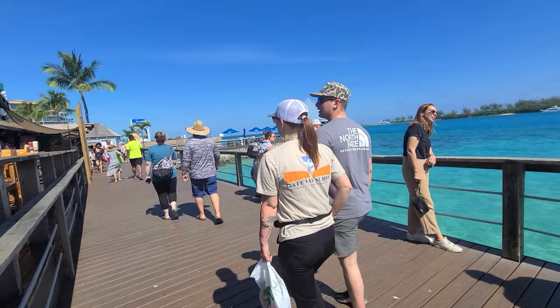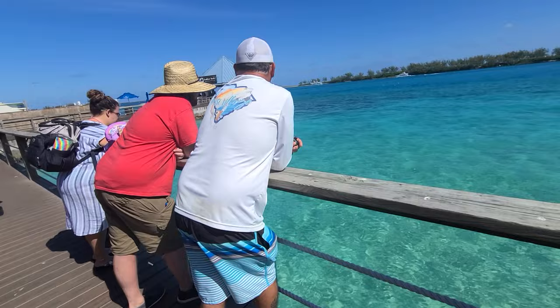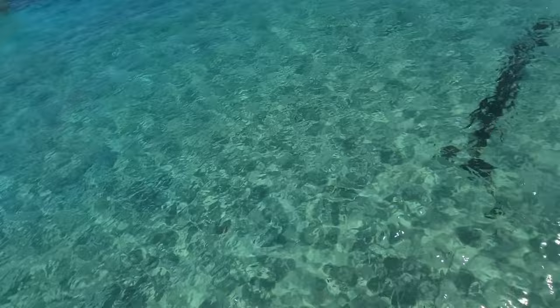It's a beautiful day to be in the Bahamas. I mean, this water color is just beautiful. And we're seeing needle-nosed gar out here, and some schools that look like Spanish mackerel swimming around. It's going to be hard to see them. Let's see. Where'd they go, Dan?